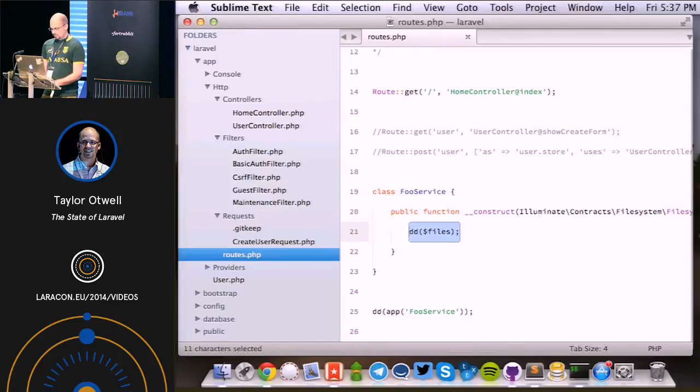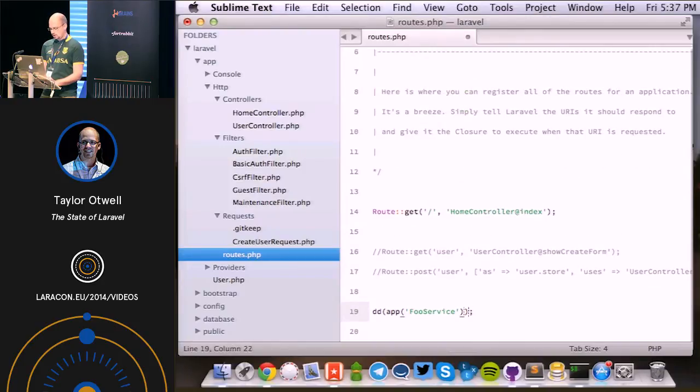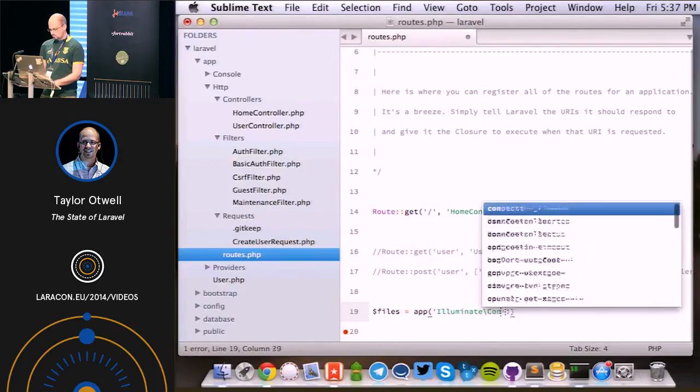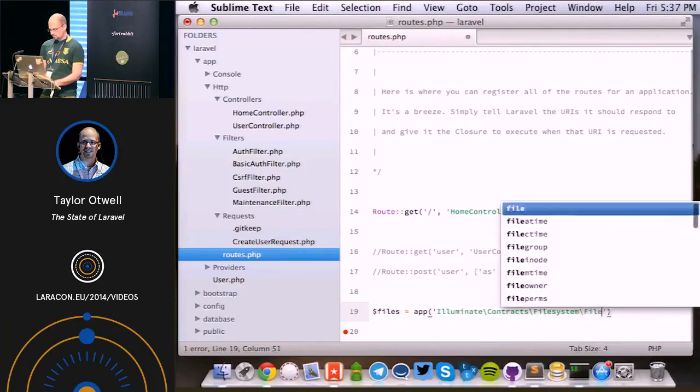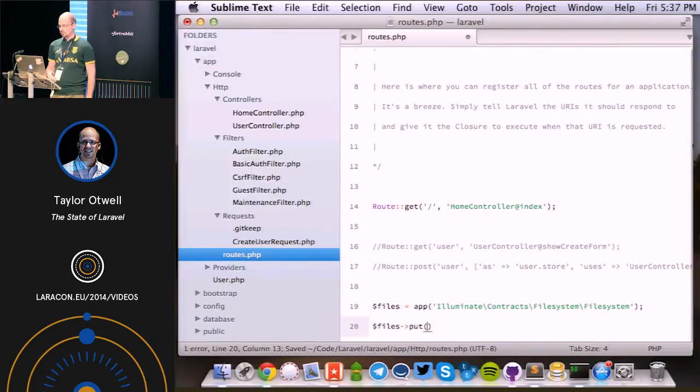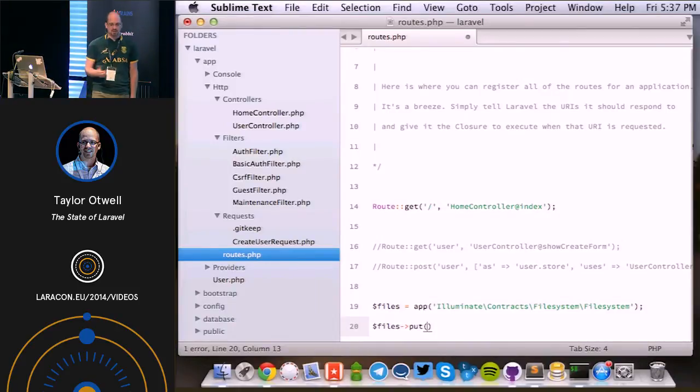So let's go ahead and play with this for a second. Let's get rid of this. We don't really need that anymore. Let's resolve out a file system. Illuminate, contracts, file system, file system. Okay, and then it has a very similar interface to what you're used to, basically the exact same interface that you're used to for working with files.